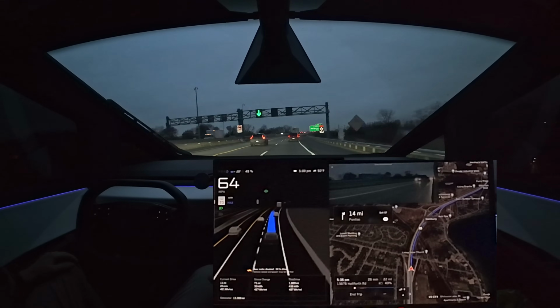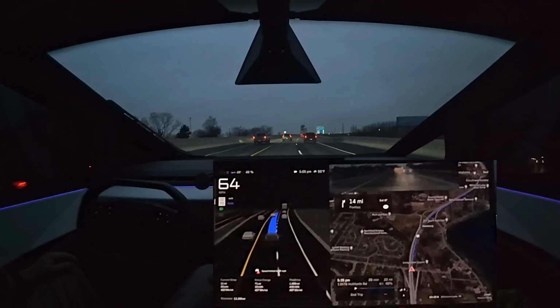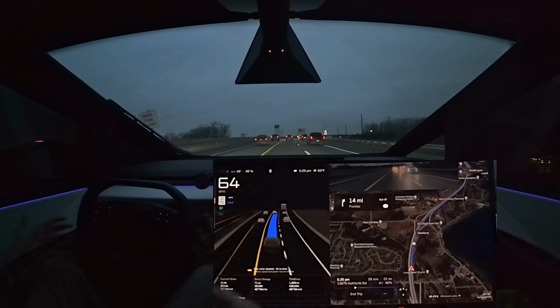Oh boy, so we're going for the pass here. Not exactly excited about it, but since there's an open lane still to the left, I'll let it play out and see what happens. It also is getting pretty dark here.